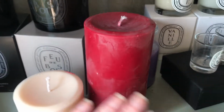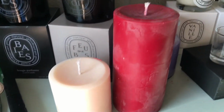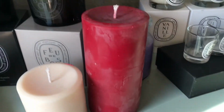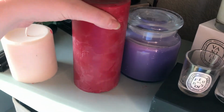These are a little tricky. I haven't perfected how I do these. I think the wick might be a problem, but I essentially have issues with it just tunneling straight down and leaking all over the place. So I'm still learning the candle making process. But these are soy candles.